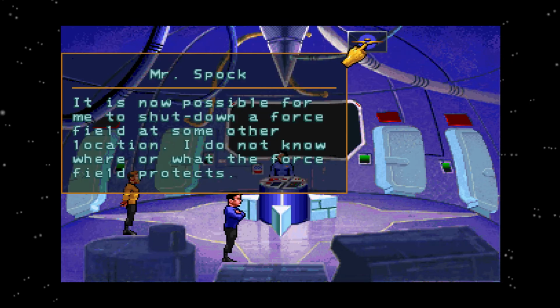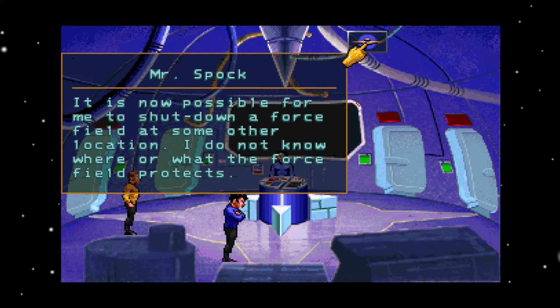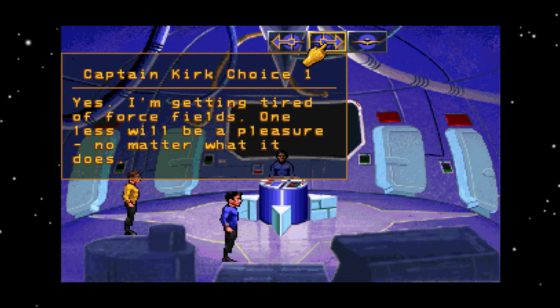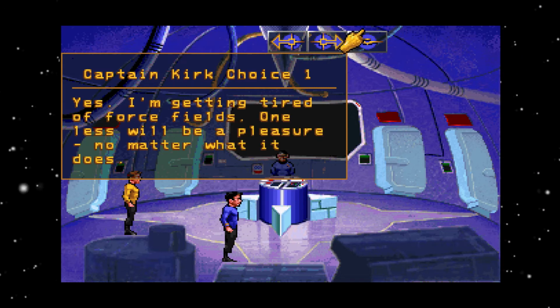It is now possible for me to shut down a force field at some other location. I do not know where or what the force field protects. Yes, I'm getting tired of force fields. One less will be a pleasure no matter what it does. No, let's look around a bit more first.